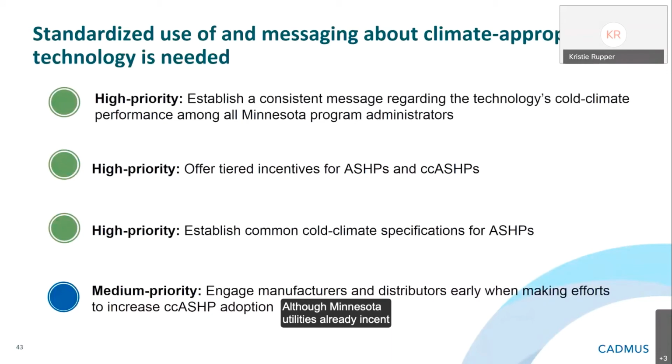Although Minnesota utilities already incent air source heat pumps, encouragement of climate-appropriate technology has not been standardized statewide. We encourage all Minnesota program administrators to support cold climate air source heat pumps and establish a consistent message regarding the technology's cold climate performance.